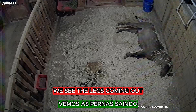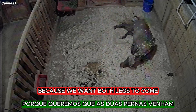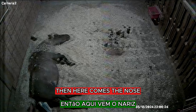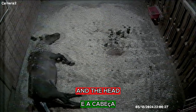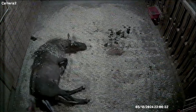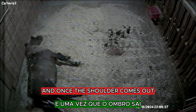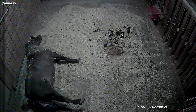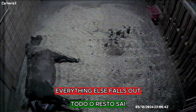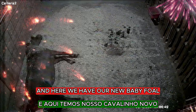We see the legs coming out, and that is a great sign, because we want both legs to come. Then here comes the nose and the head and the neck. And once the shoulder comes out, everything else falls out. And here we have our new baby foal.